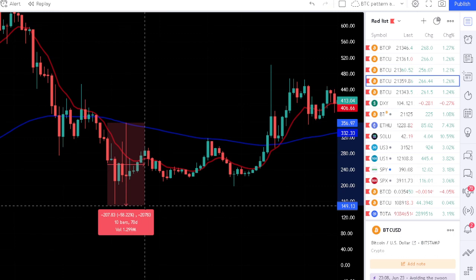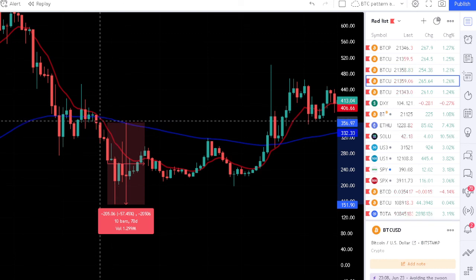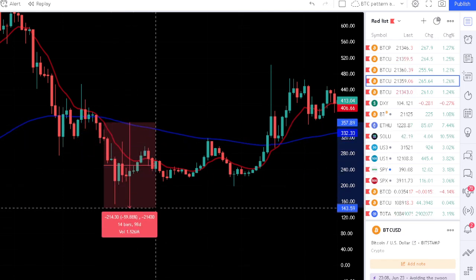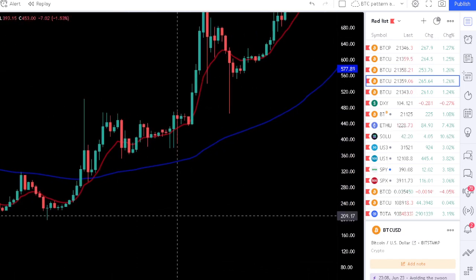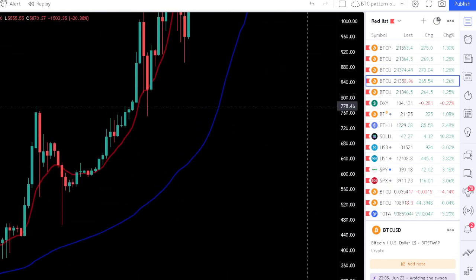And we had a dump of about 57%. Let's just check again. Where did it cross? It crossed over here, or was it here? The cross happened after, so about 57. And you saw what happened when we had a bullish cross. Look at that.